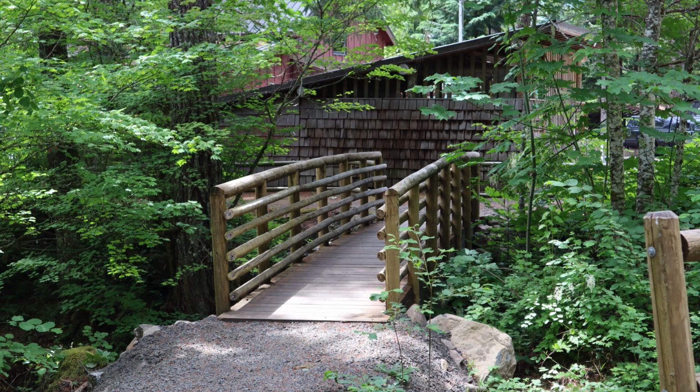I kind of like the RV park setting, but the campgrounds are just beautiful. The trees, I mean, in Oregon, who doesn't want to come to beautiful Oregon? I know you all want to come to Oregon even right now, so it's beautiful.